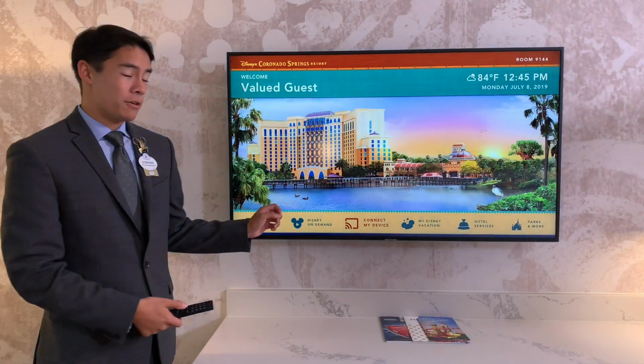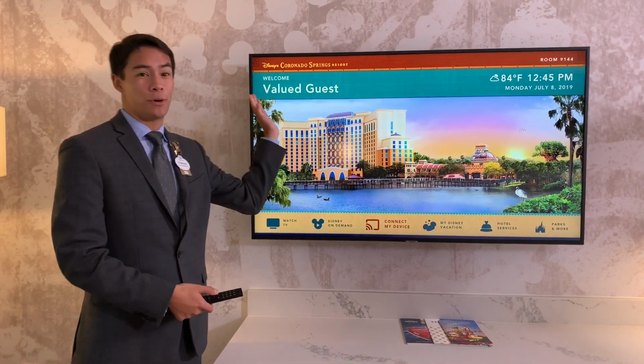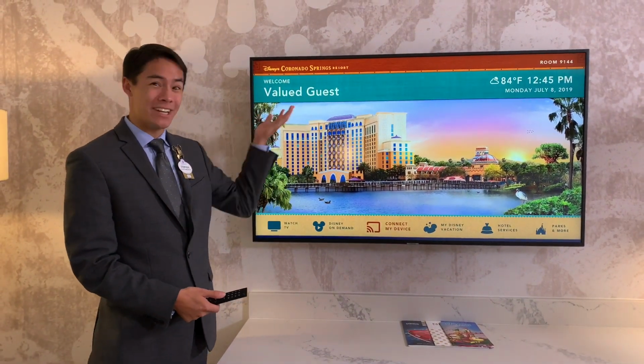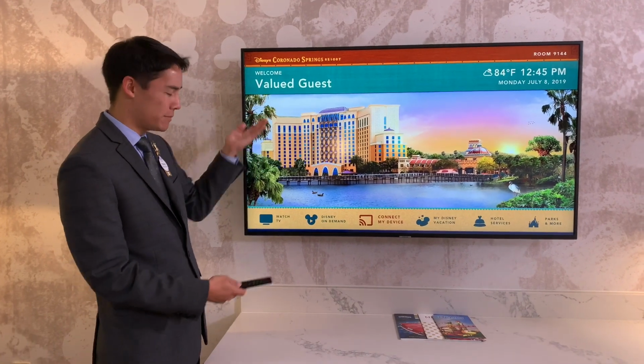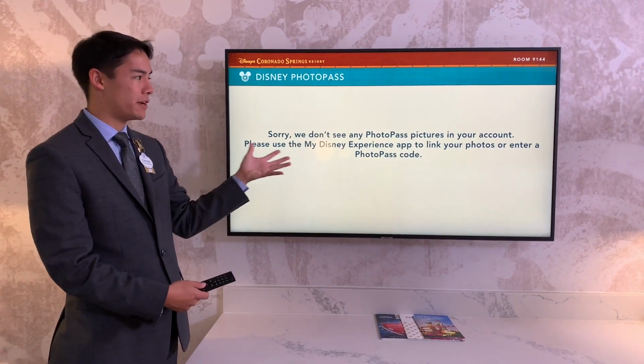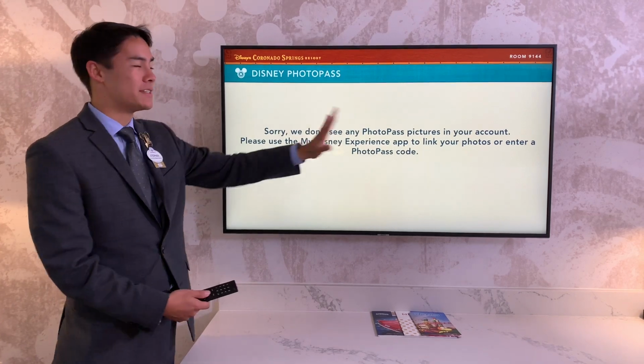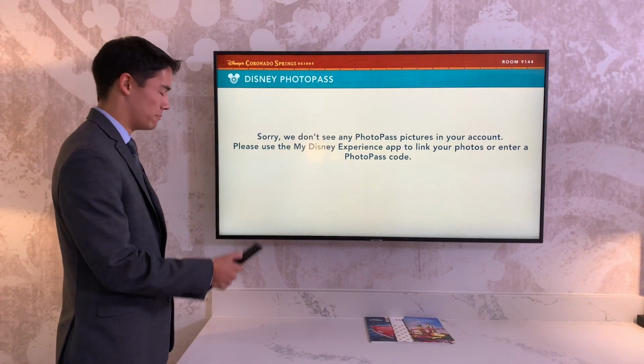The TV also interacts with our My Disney Experience. So if you're booking a reservation today, we're valued guests, but your name would be up there, your family's name, and also anything within your My Disney Experience account. So your PhotoPass photos will pop up, reservations. Valued guest doesn't have any photos today, but all of that you can see on here as well, which is a really neat feature.